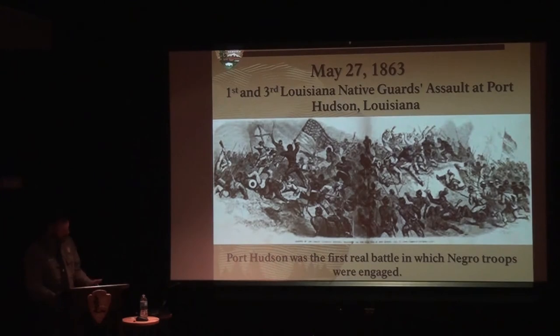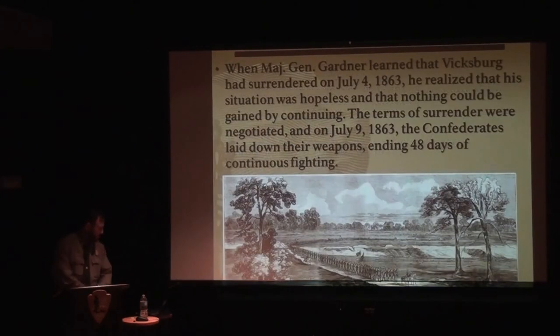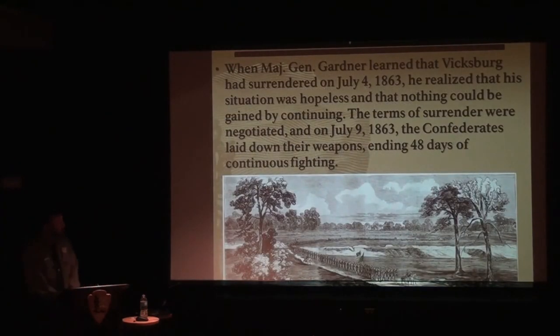The thing about Port Hudson, though, is it will surrender as well just 5 days after Vicksburg surrenders. When Confederate Major General Gardner learns Vicksburg surrenders, he realizes there's really not much hope for himself and that basically his best option is to surrender as well. Really nothing can be gained. The terms of surrender were negotiated, and so Port Hudson does surrender on July the 9th, 1863, concluding a 48-day siege.